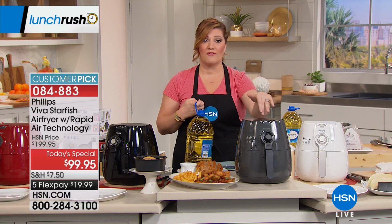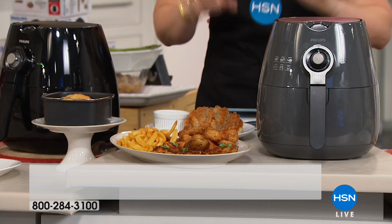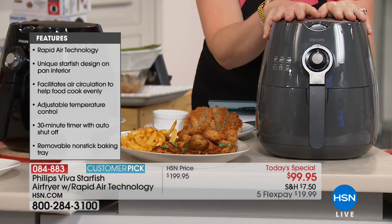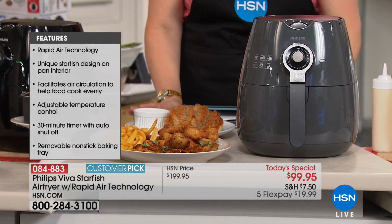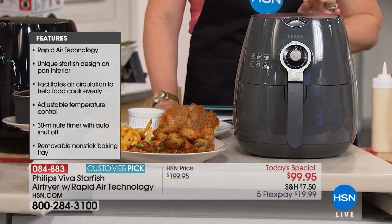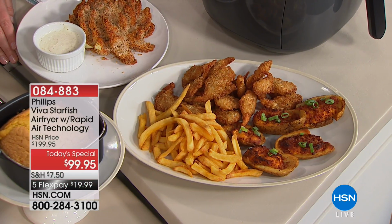Now with our air fryer from Philips, we're doing something we have never done before. It is the lowest price in the market. I dare you to compare. There is nowhere else you can go to get this unit at this price. For $99.95, we're taking $100 off. The gray is brand new today.